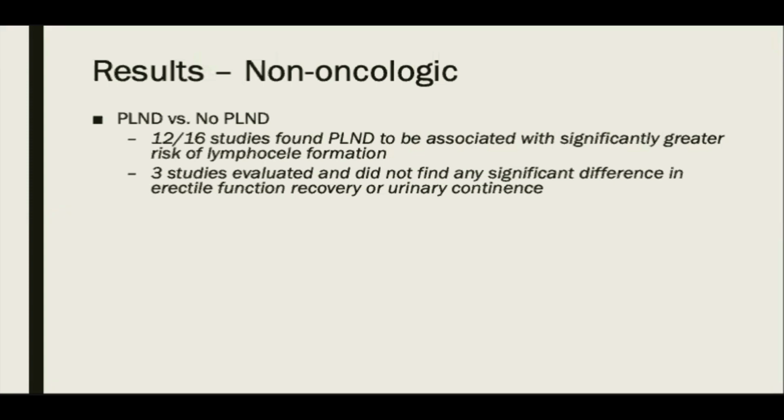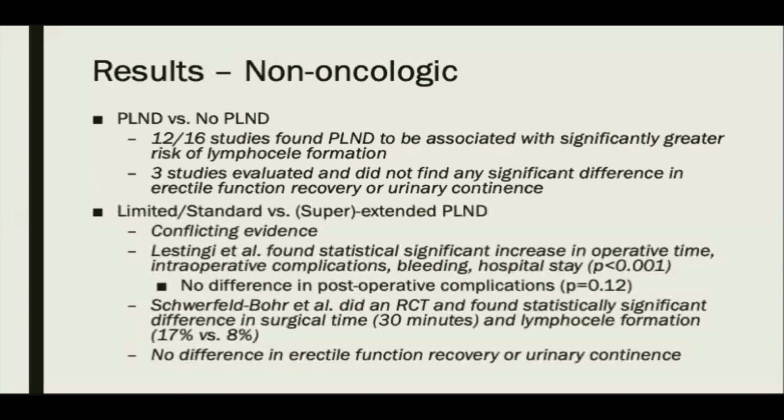There were multiple retrospective studies that had variable findings. And one thing to take away, which I'll discuss again as part of their own conclusion, is that the data wasn't great in their analysis. You would see 15 studies that would all say different things. 5 studies showed increased risk of complications post-op, 5 didn't show any differences. But regardless, 12 out of 16 found that general complication rates are higher if you perform pelvic lymph node dissection, which does make sense intuitively.